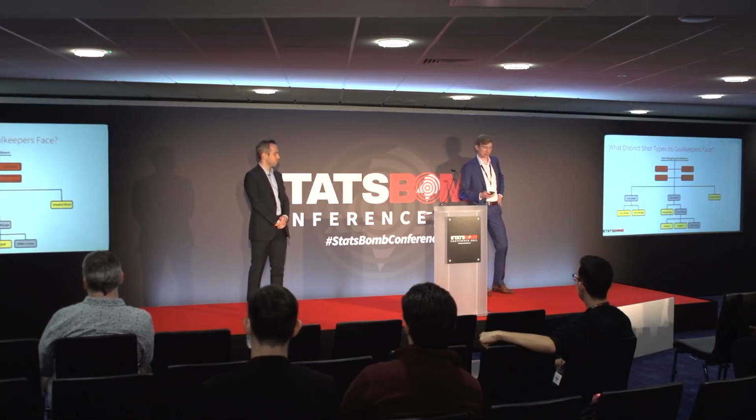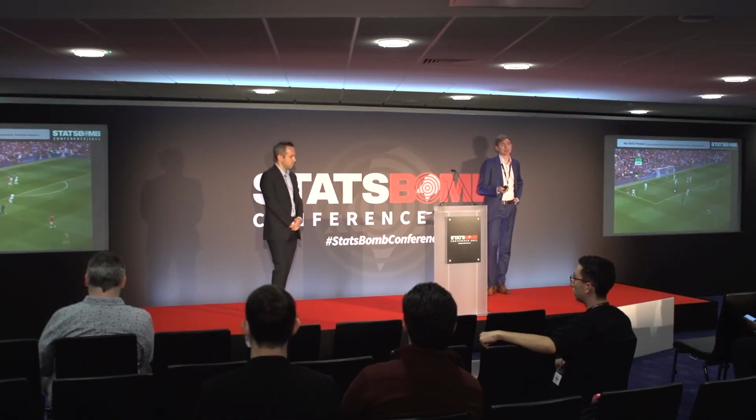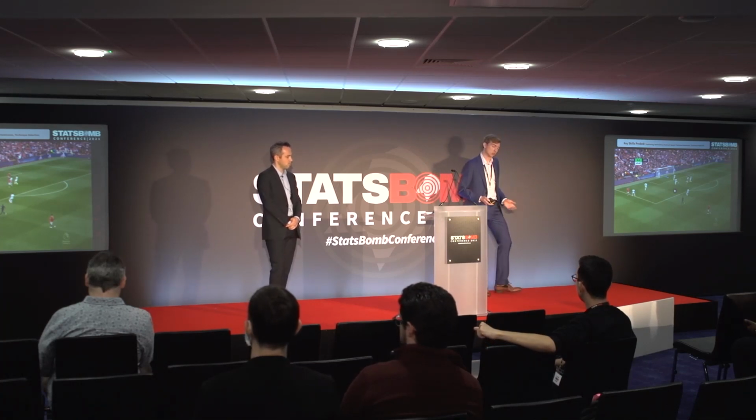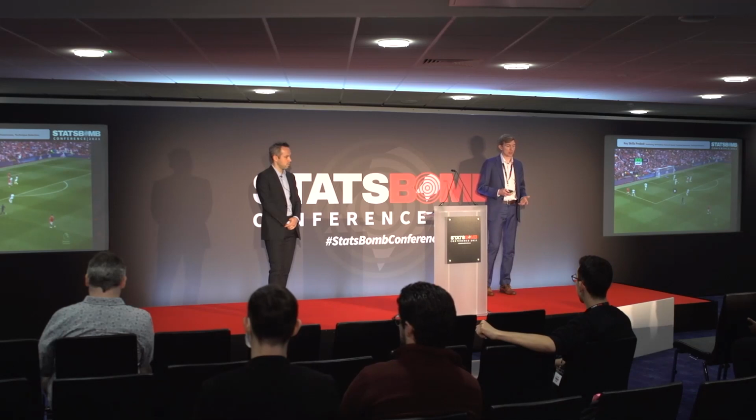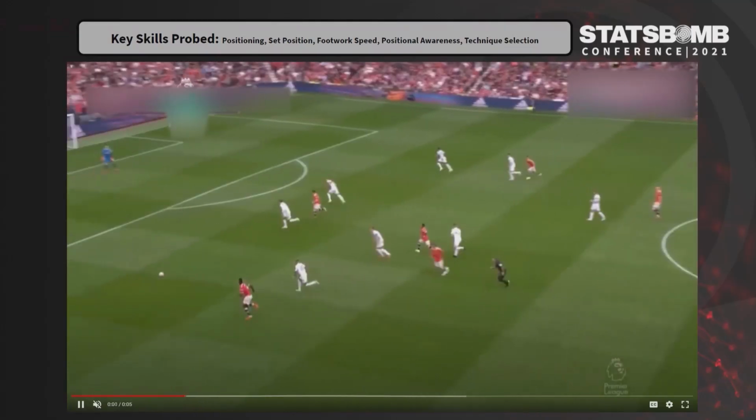And then the final of the 7 bins we've looked at is shots after a cross. That's because they actually probe a slightly different skill. It's not just what technique am I going to use? Is it a foot save? Is it a negative step dive? Is it a power step dive? It's also more positional awareness, footwork speed and resetting yourself.